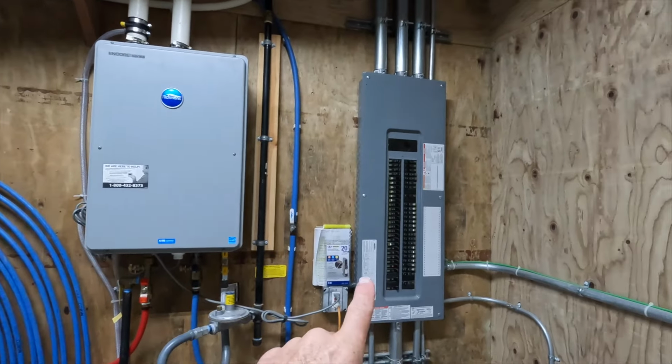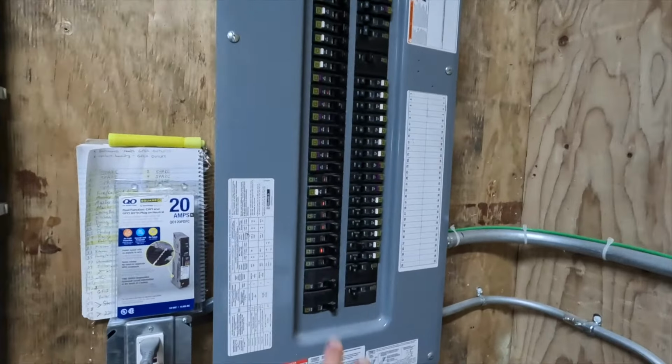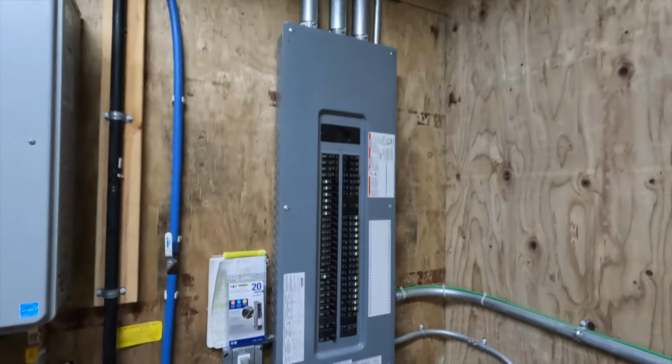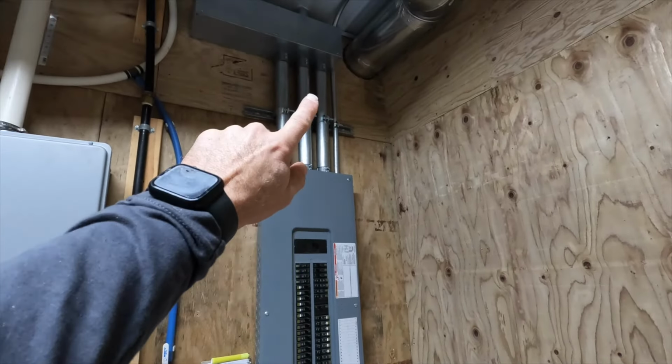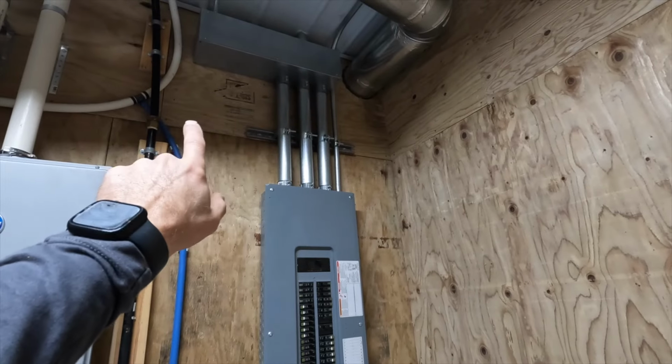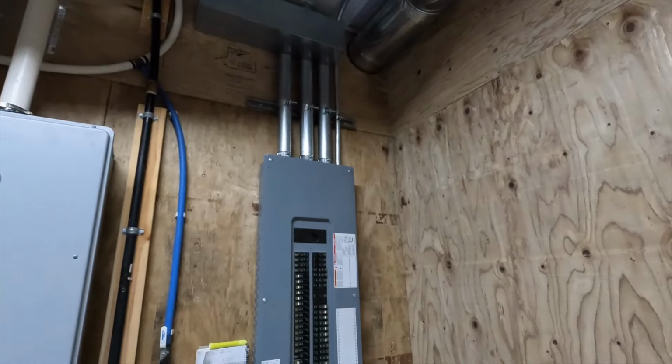We've got our electrical panel here, which is a 200 amp panel. I think it's like 60 something spaces. We ran 2-inch conduit up into a trough and then poked through the wall on the other side. Worked really well with the Romex, hides it all, makes it look nice and clean.